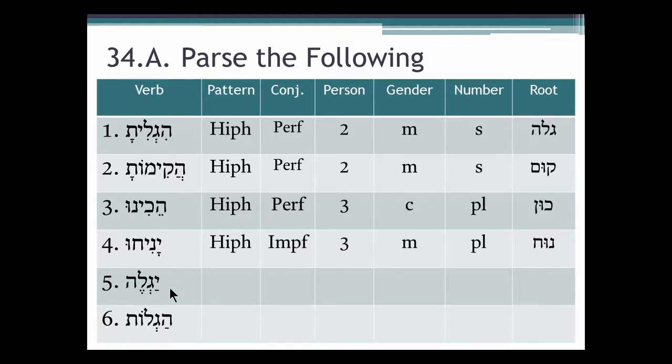Number 5, yagleh. Now, first consonant, yod, is that a prefix?